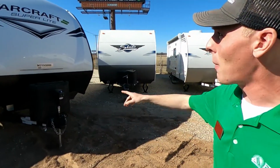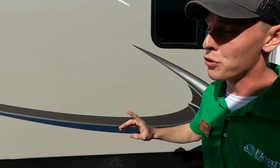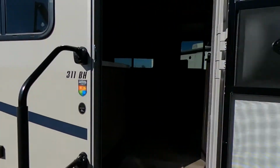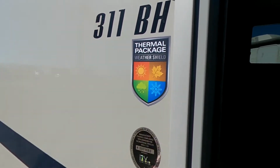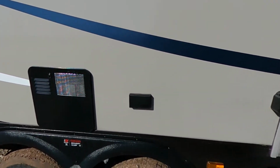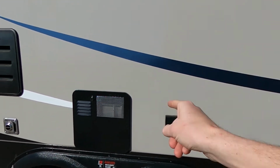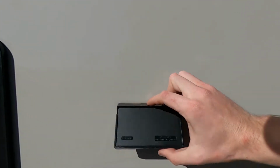So today we are going to be talking about the Starcraft Super LITE 311BH. 311BH, and this does have the thermal package weather shield, so they understand we want to take it out during the winter months. They thought of this whenever they designed this thing. It's packed full of some really cool features, and I'm excited to tell you guys about it. So let's get to it.